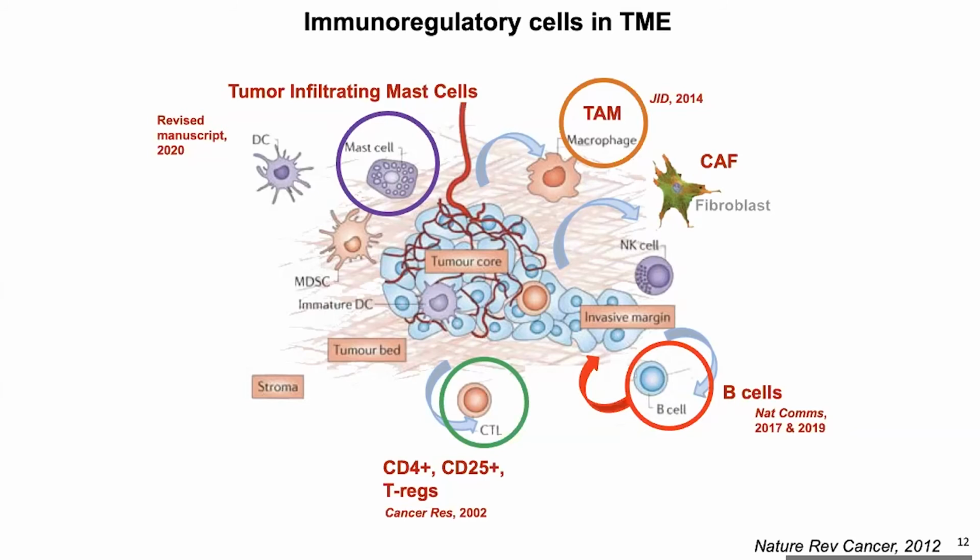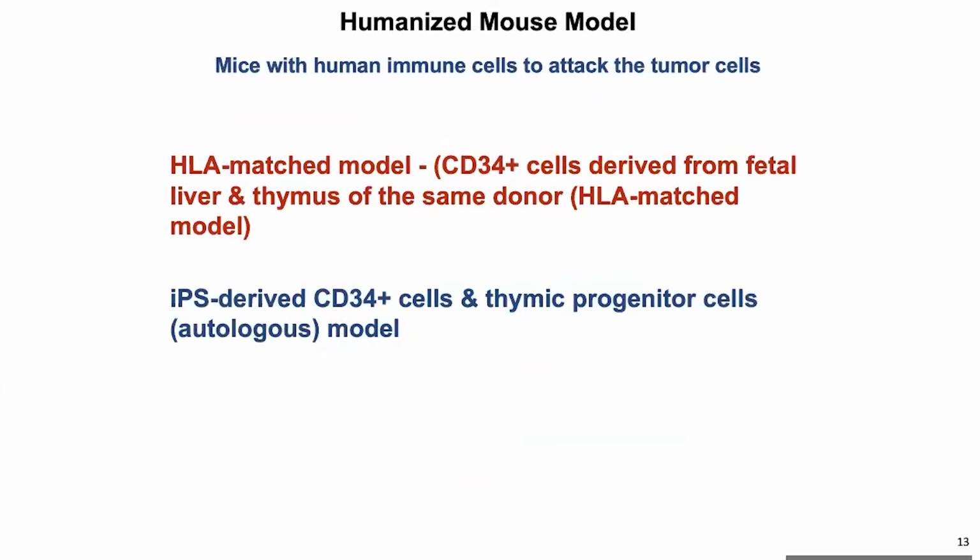So let me go through the model that was important for us, because we saw that without a combination with the help of the immune system, we cannot really bring the tumors down in long term. And we developed 2 models. I will only speak today about the first model, an HLA matched model, where we have the CD34 cells from the fetal liver, and as well as we then graft thymus pieces from the same donor. And these 2 pieces are then matched to the HLA-A allele of the melanoma, or the other way around. We pick that melanoma that matches to our donor.